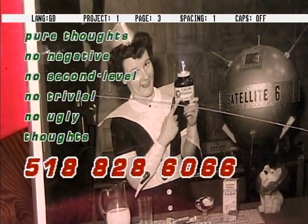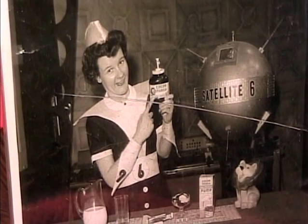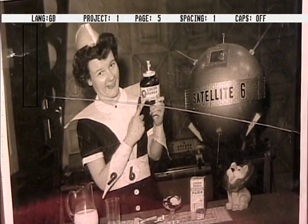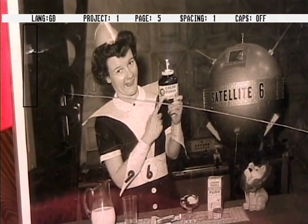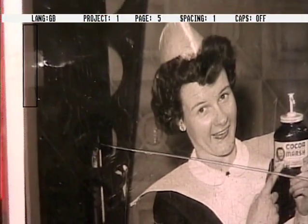The SS Glendora started sailing up the Mohawk River in 1955 and 1956. And then in 1956, we disembarked from the SS Glendora and we embarked on Satellite 6, our spaceship. And the boys and girls who watch this so happily are now 60 years old. They are grandmothers and grandfathers.